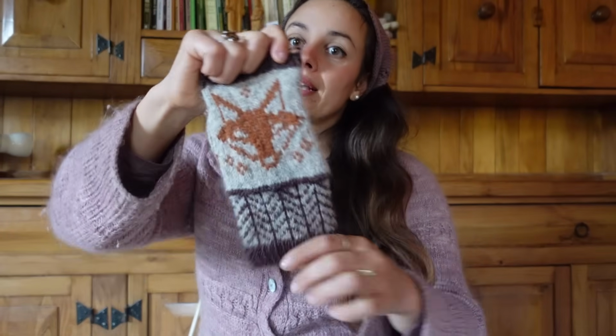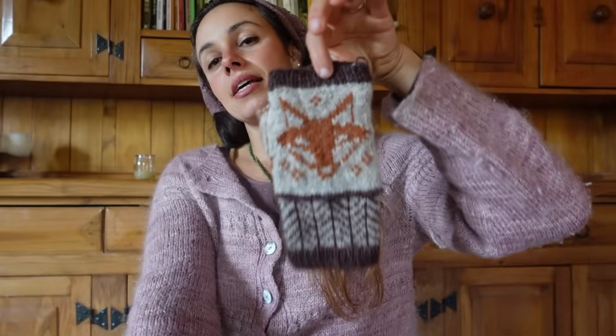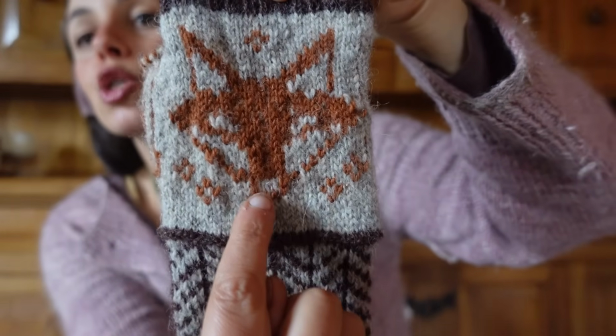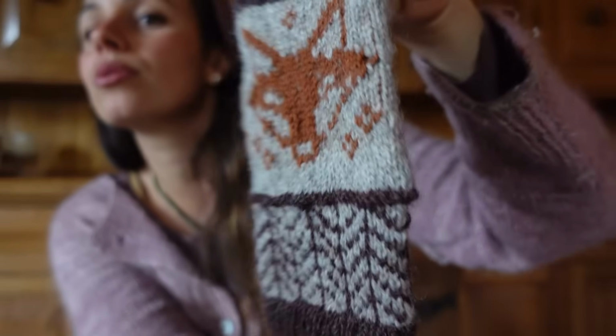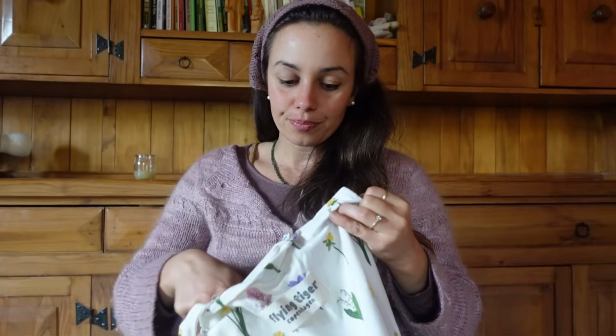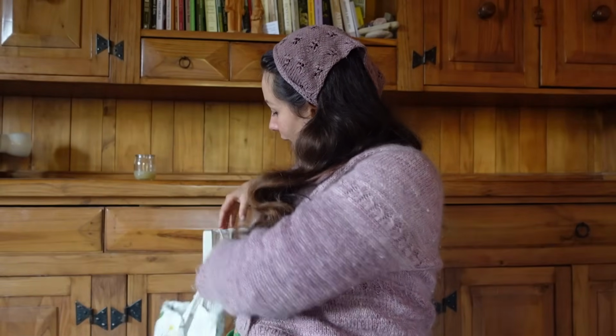But yeah, love this. It has also some duplicate stitching for the eyes and the nose. I need to knit the thumb, and then the first one will be done. So very excited for this. I love fingerless mittens very much. Okay, so I think I'm done.